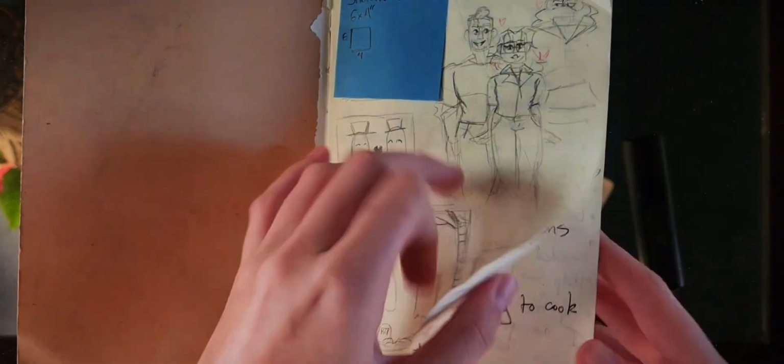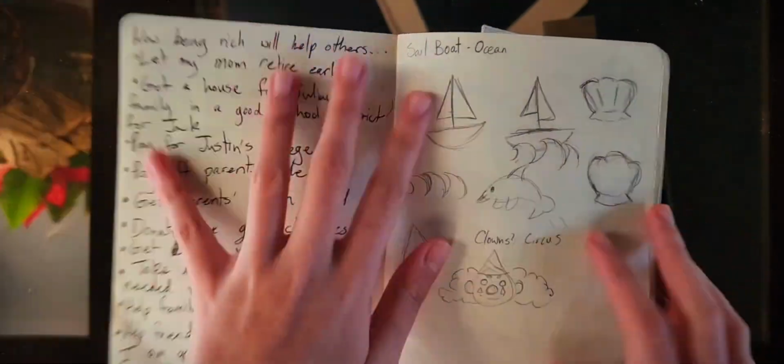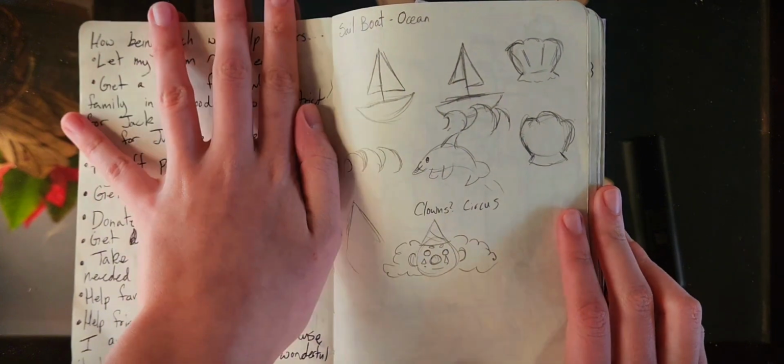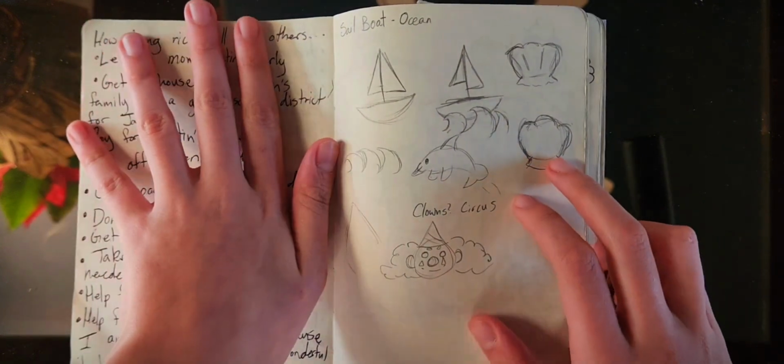This is me doing a money exercise, being like, okay, why do I have problems with money? I'm not gonna really show it because it's not really important, it's not art.